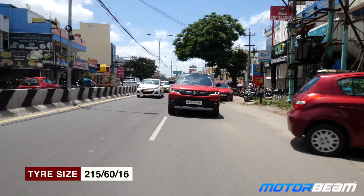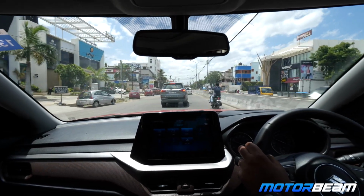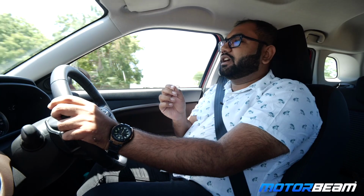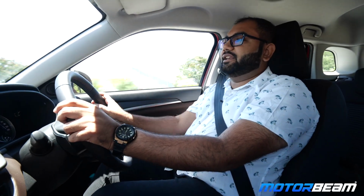So now the plan is that we'll drive towards Chennai city, थोड़ा traffic होगा वापस, and we'll go to the same fuel pump जहाँ पे हम लोग सुबह गए थे, and fill up the tank to the brim and calculate the exact fuel economy. So that would be a more accurate way to find out the number instead of just relying on the MID.